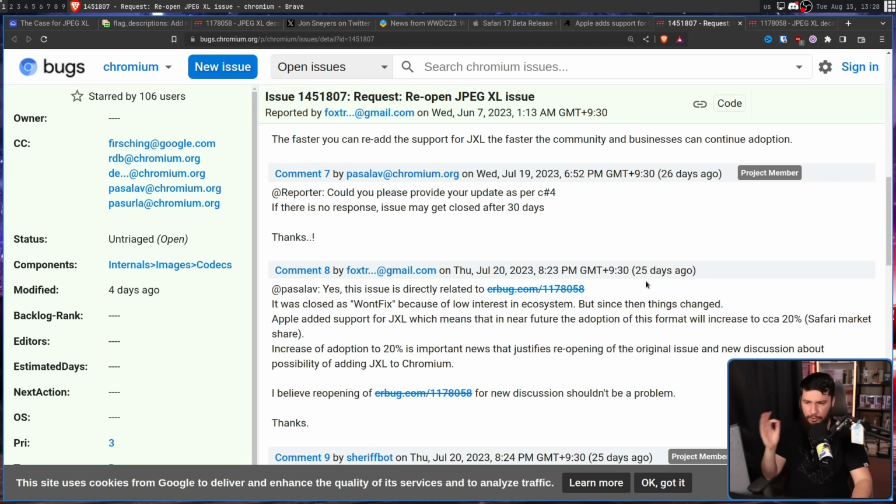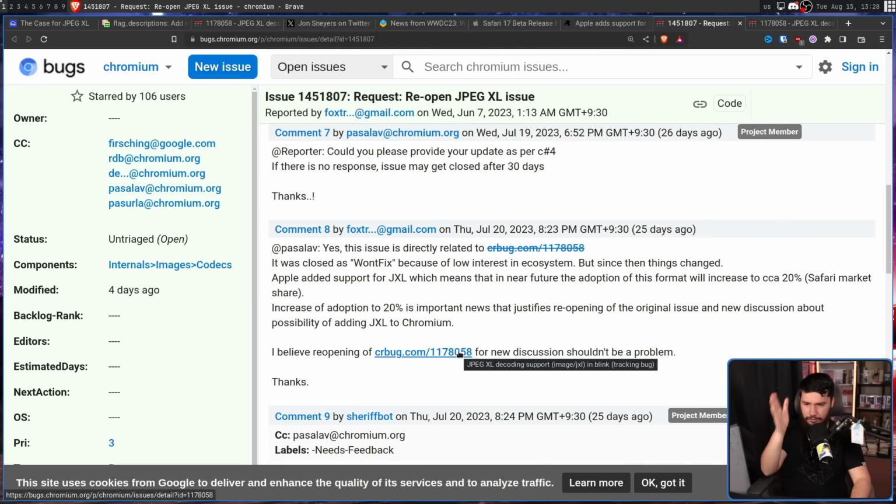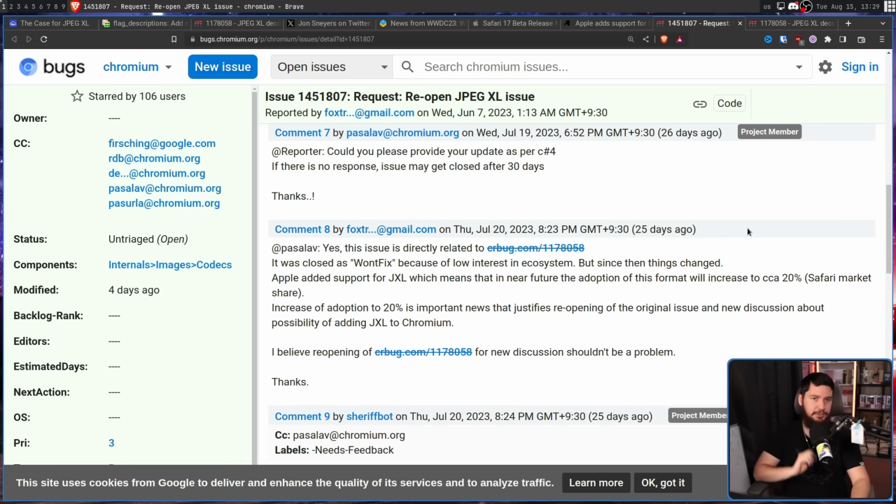"Yes. This issue is directly related to that previous bug. It was closed as won't fix because of low interest in the ecosystem. But since then, things have changed. Apple added support for JXL, which means that in near future, the adoption of this format will increase to CCA 20%." I'm not sure what CCA stands for in this case. "Safari market share. Increase of adoption to 20% is important news that justifies reopening of the original issue and new discussion about possibility of adding JXL to Chromium. I believe reopening this bug for new discussion shouldn't be a problem." "Thanks." All seems reasonable so far.